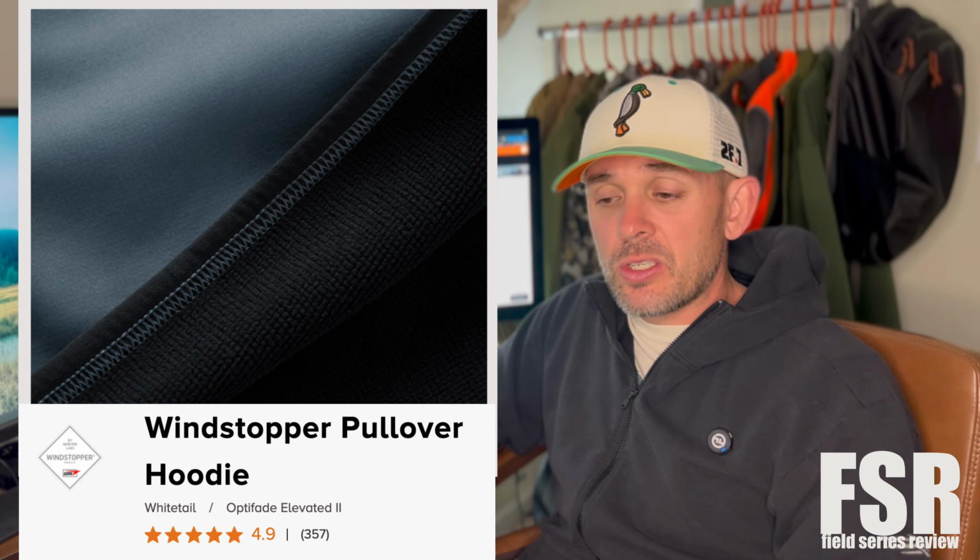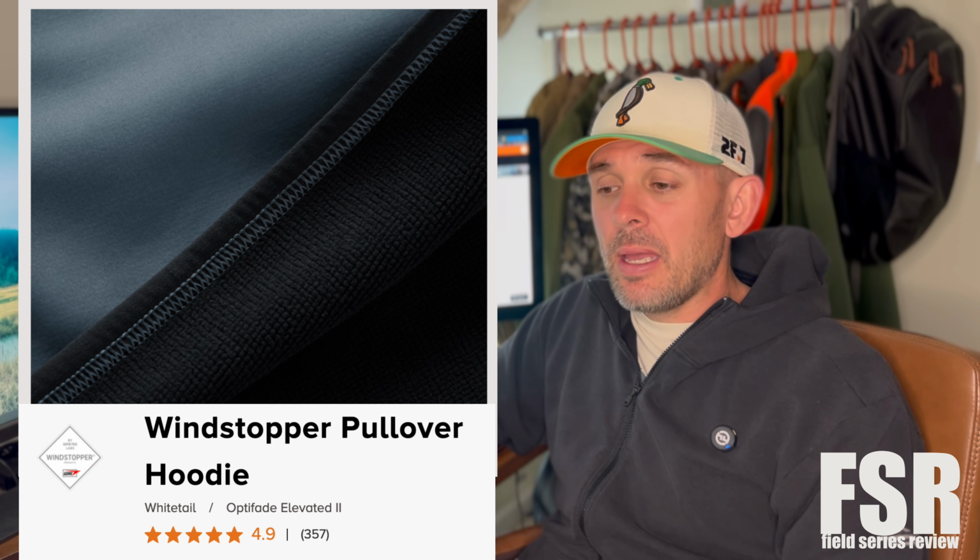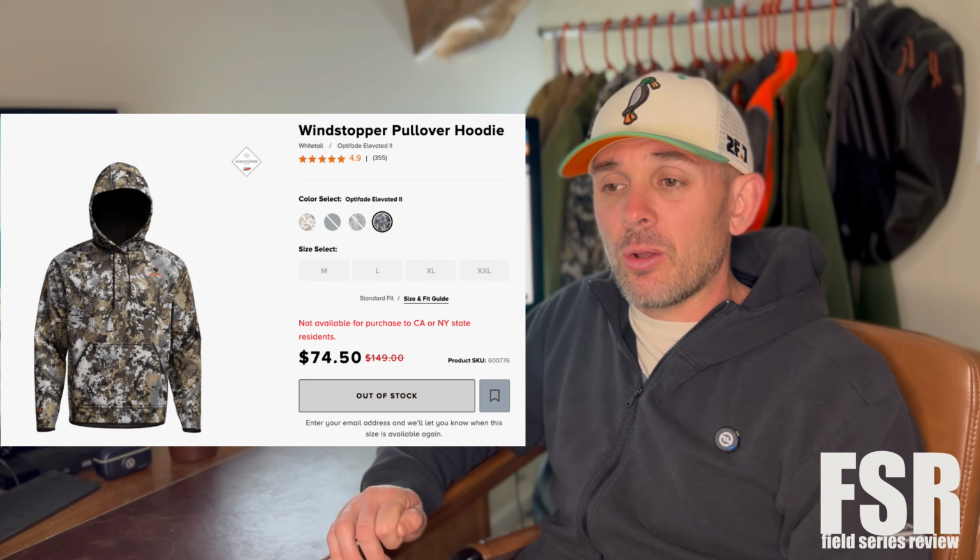This is exactly what Sitka Gear should have launched a long time ago. I'm praying they launch it in a bunch of other colors. Really need one in timber or cover for turkey season, so hopefully they can get that done. But this is just essentially a basic hoodie. There's nothing fancy about it except for the fact that it's windproof. So it just keeps that wind off of you. It's pretty lightweight for what it is. It doesn't break the bank too much, but it's a great item that you can just put on in those early season, mid-season hunts that keeps the wind off of you. And yeah, it's just something that I absolutely fell in love with, and I know I'm going to use it a ton down the road.